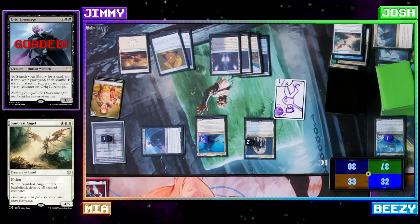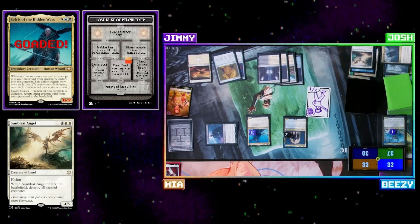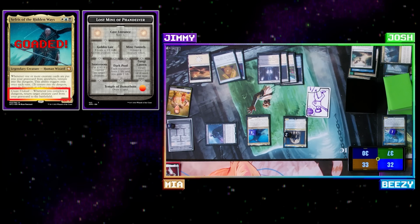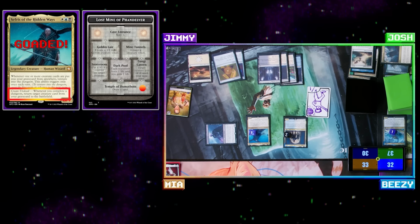Now we're getting somewhere. That is going to trigger my commander one last time, so I will move to the last part of my dungeon, the Temple of Dumathoin, and I will draw a card. And when I complete that dungeon, it is going to trigger my commander as well, and I can return a creature card from my graveyard to the battlefield.